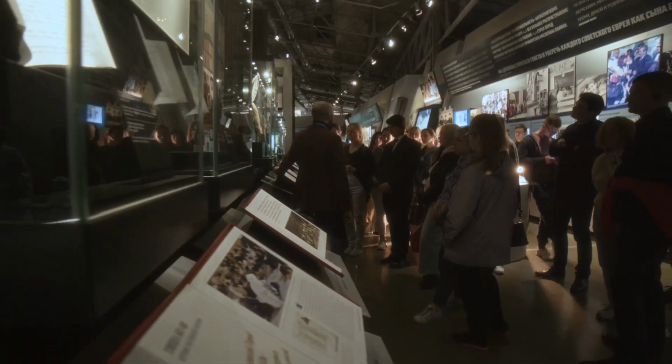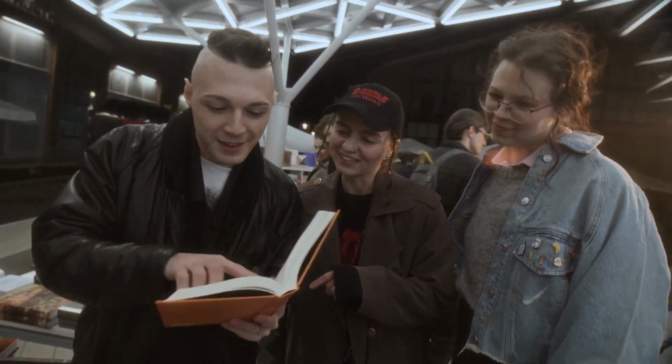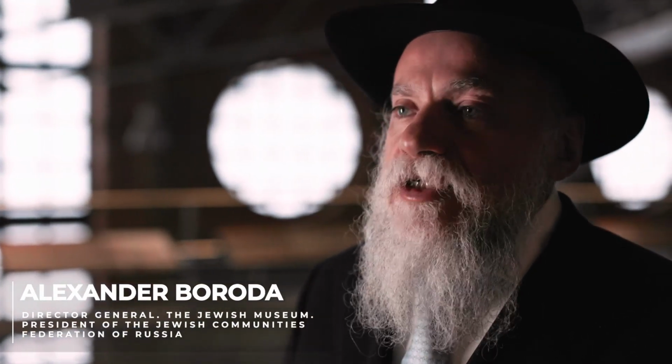Jews are a people with a very active lifestyle, and everyone of any nationality should have an active life position. They must strive to influence the life of the country. They must get an education and be the best they can be. And it seems to me that every person needs this aspiration to live life actively, with meaning, with interest, with quality.